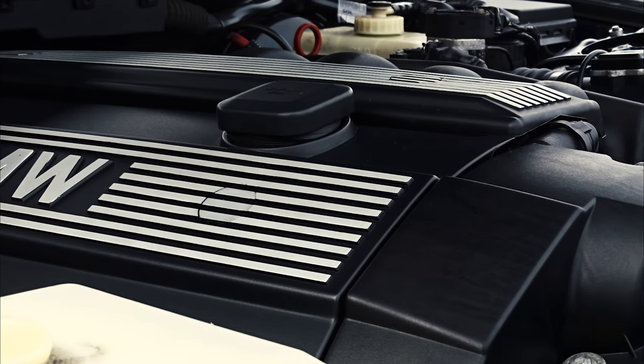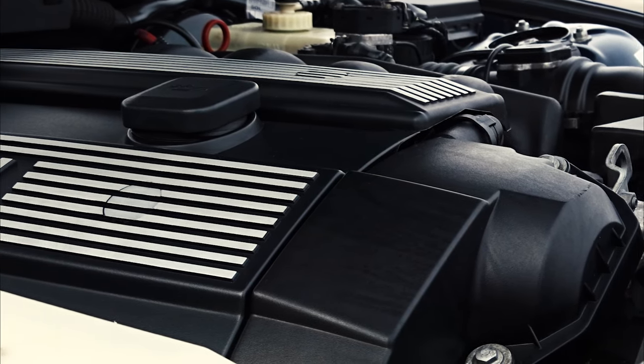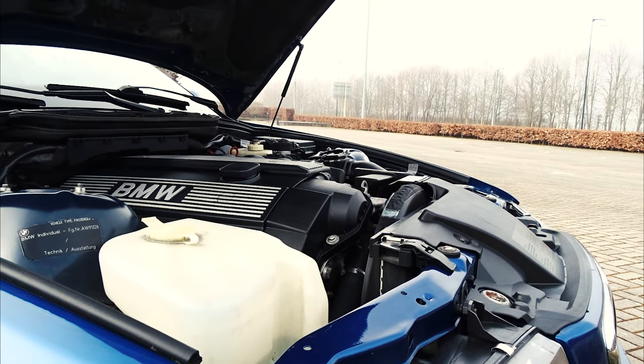Most of the E36 compacts were 316s or 318s, but this is the 323 Ti. This means we got this six-cylinder engine, which produces 170 brake horsepower and 245 newton meters of torque from this M52 engine. It sounds like a lot, but despite the fact that this car doesn't have a rear, it still weighs over 1300 kilos. Being a bit heavier does, however, mean it's also a pretty good cruiser.